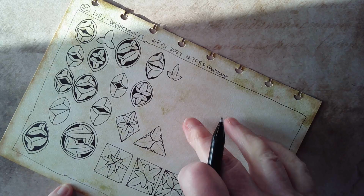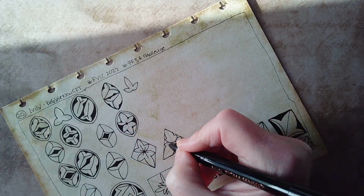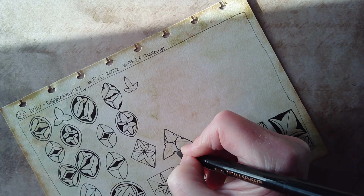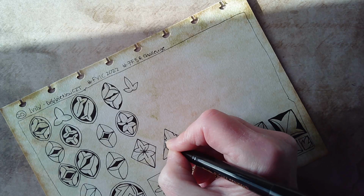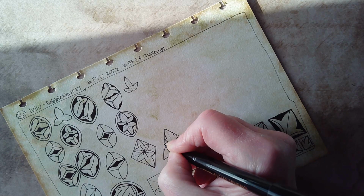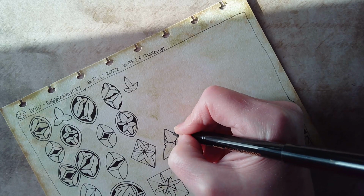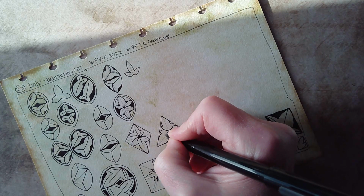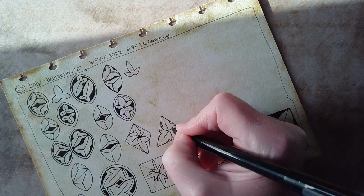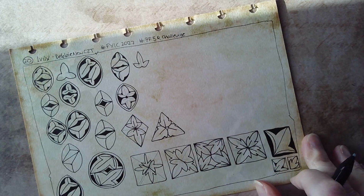I've just seen how I can make that shape. I fitted that C shape in here, and then I've basically done almost a 90-degree line and then a slightly longer curve there to create those bits of the leaves. So that works quite nicely.